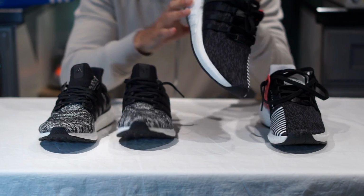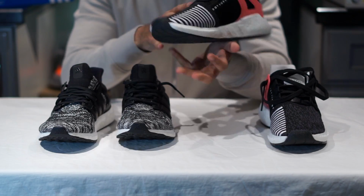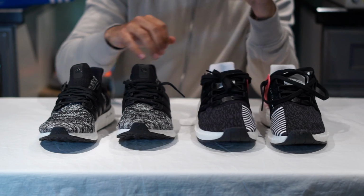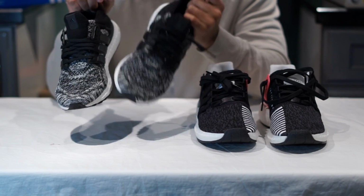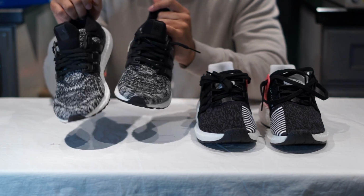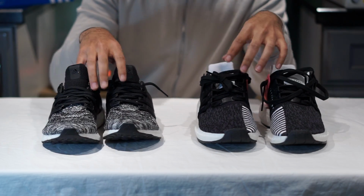Obviously, this shoe is still in its infancy. This is probably the only colorway you can get at the time of this video being recorded and uploaded, unless they surprise drop a color within a day of me doing this. The Ultra Boost, however, obviously has a ton of colorways out and 3 different iterations, more if you consider the mid and the uncaged.